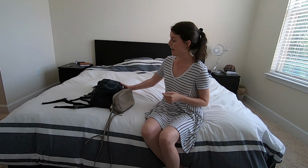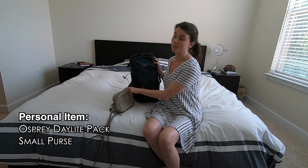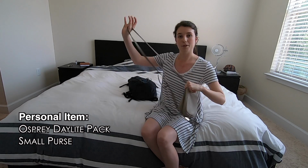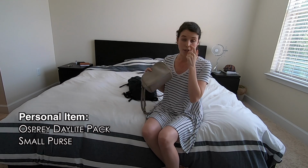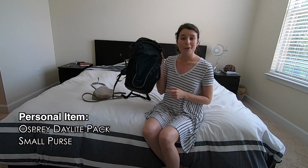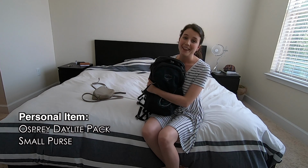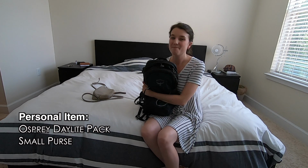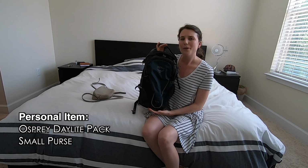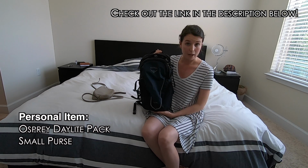So I'm going to start with my personal carry-on items. I have decided to go with an Osprey Daylight backpack as my personal item, but I am also bringing a small purse with a long satchel strap, so that I'll have that when we're in different cities if I don't want to wear the backpack. We decided to go with these Osprey Daylight packs because they're really light. You're going to see a theme. We love Osprey bags. They've been very good to us. I think this one ran about 50 or 60 bucks. I'll put the link down below to show you where you can get one if you're interested.